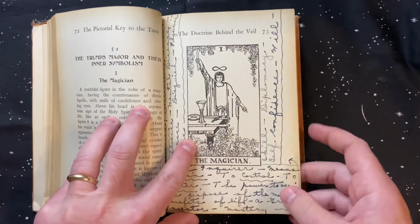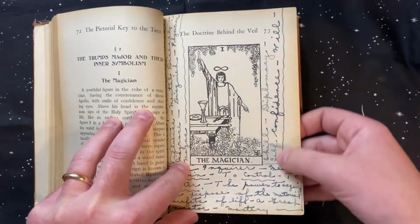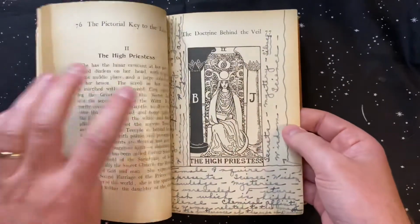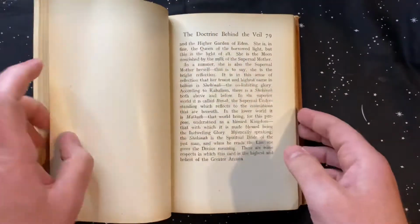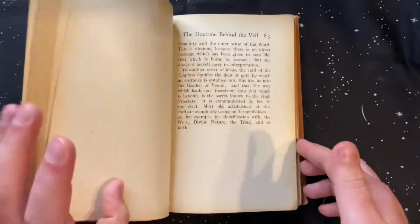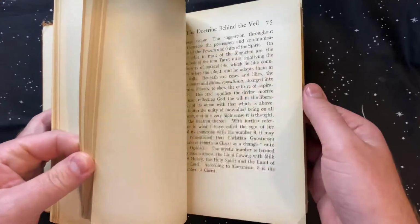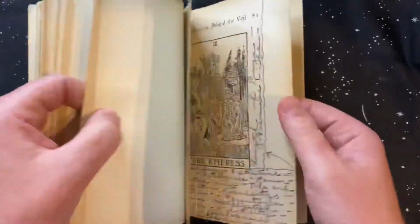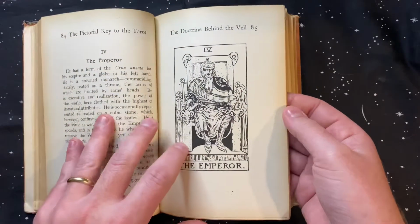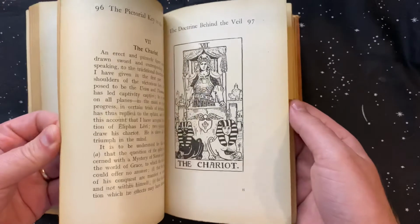Now, there are 2 or 3 pages like this that whoever owned this in 1922 wrote around, but it doesn't last very long. I believe they stop after the Empress. And honestly, it doesn't even bother me that much because it didn't intrude on the picture at all. So I'm not bothered by it. Also, it's still an amazing piece of history.